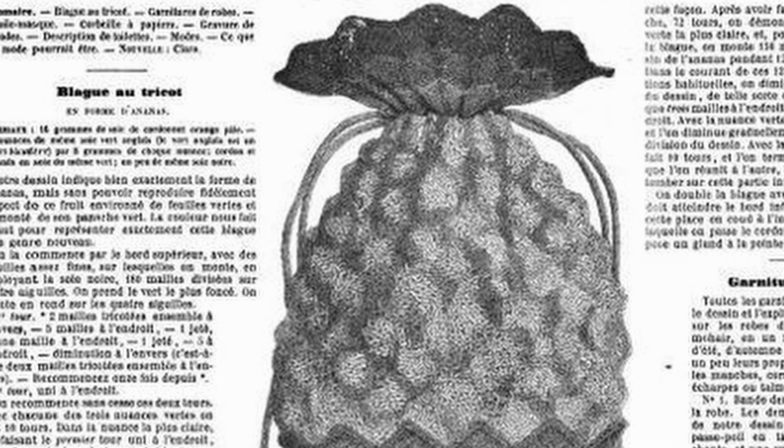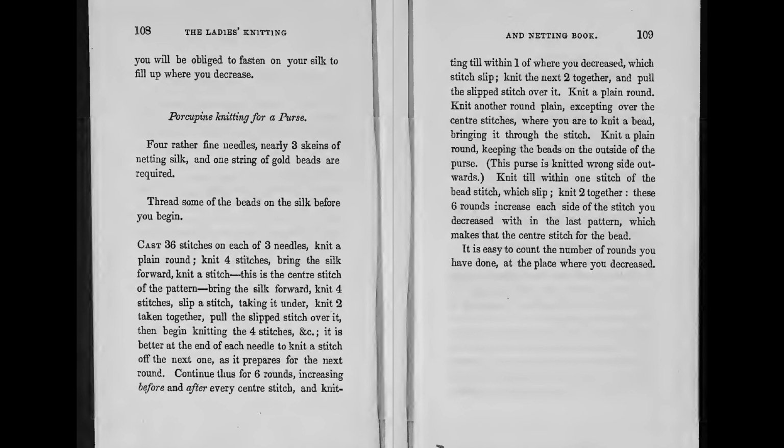There are later examples of printed patterns. We see several versions of this pattern pop up in the early to mid-Victorian era. The very first example we have of a printed pattern is from the 1838 Ladies' Guide to Knitting and Netting, what they refer to as a porcupine knitting for a purse.